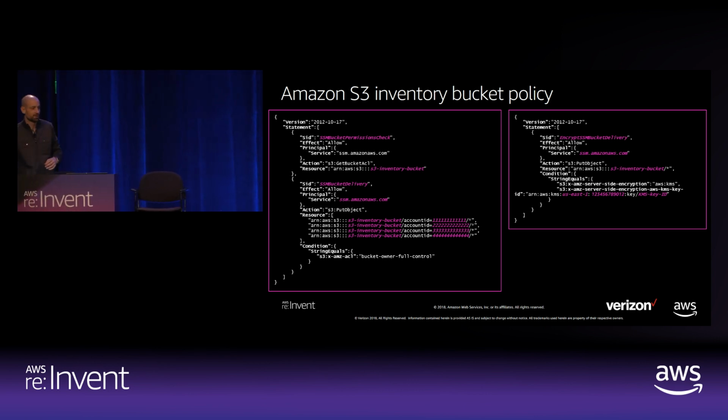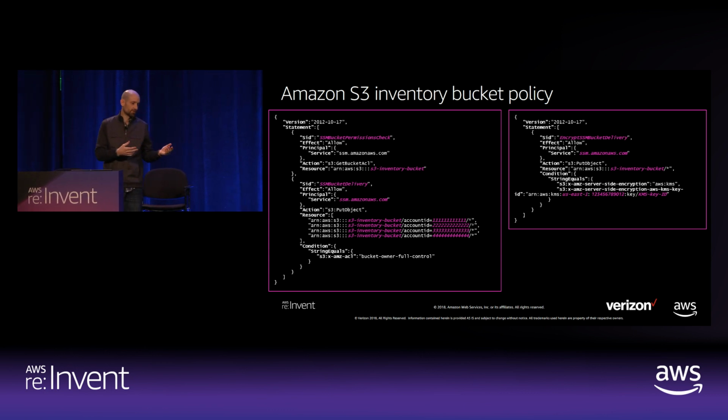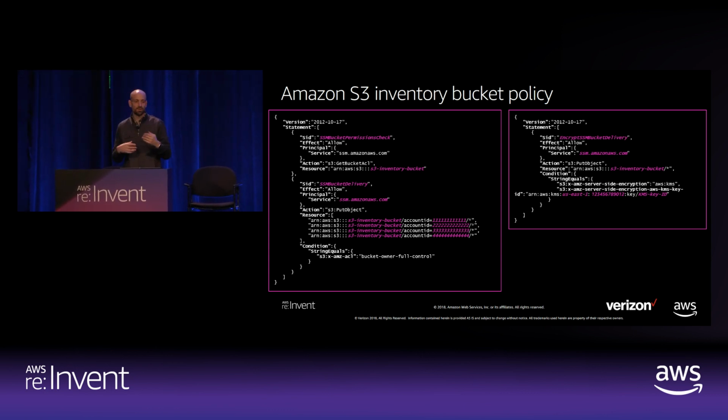We're actually going to demo this. So we have a demo around this, but if you think about it, it's a perfect example. If you had multiple accounts, you have all of these accounts spinning up, and you want to be able to essentially send this data back to this singular place.